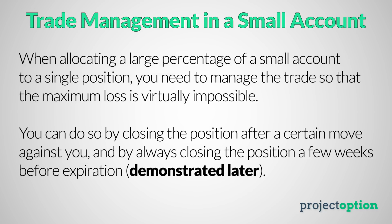Now, the loss management is far more important than knowing when you are going to close a trade for a profit. So when you're trading in a small options trading account, before you even put on a trade, you need to know exactly when you're going to exit the trade for a profit and when you are going to exit it for a loss. Before getting to the strategies that you can potentially employ in a small options trading account, let's talk about the products you are going to trade.